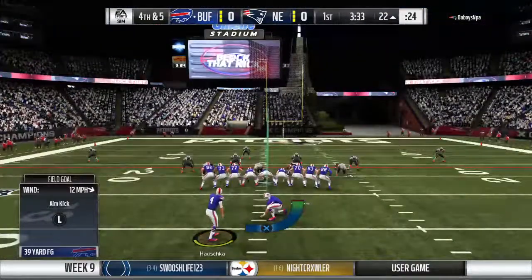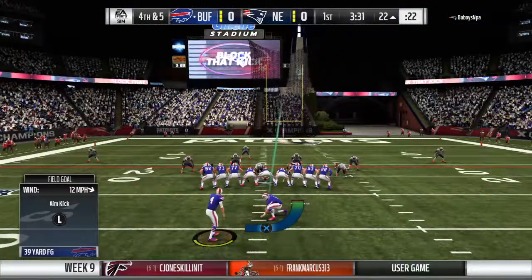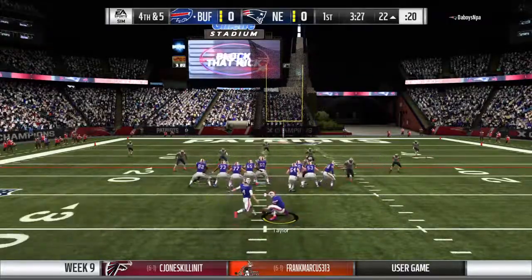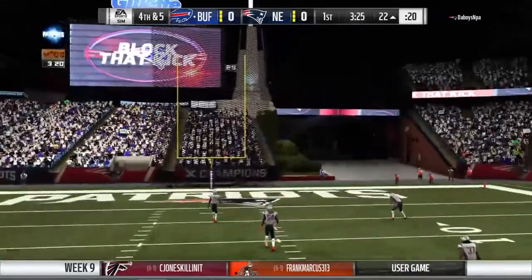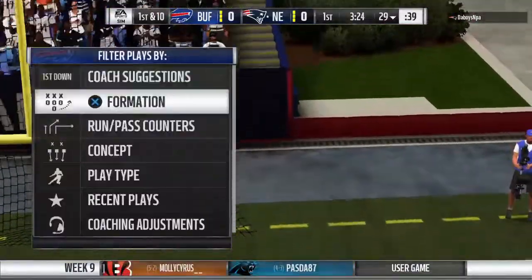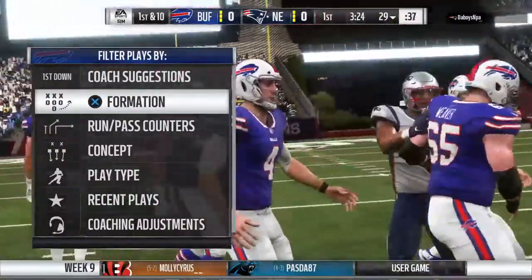Field goal forthcoming for Stephen Hauschka. From the left hash, this from 39. And Hauschka missed it. Line to the right. It's no good. And this will remain a scoreless game.